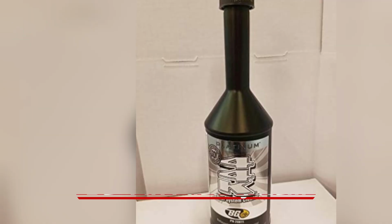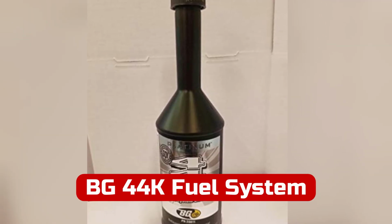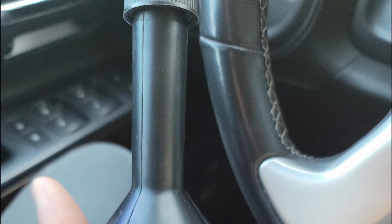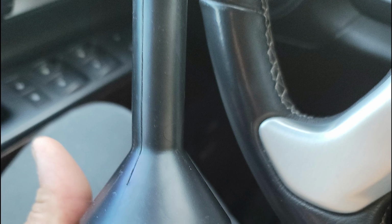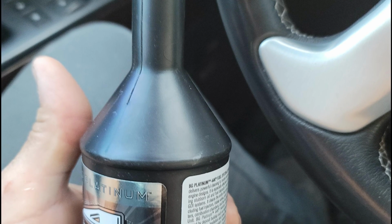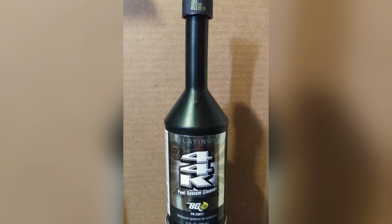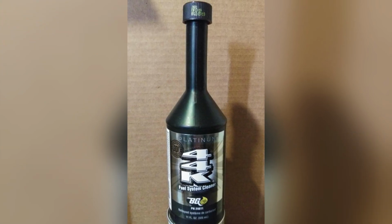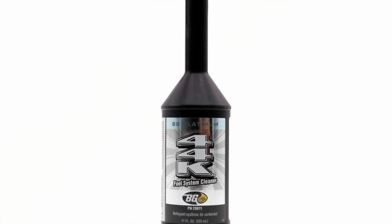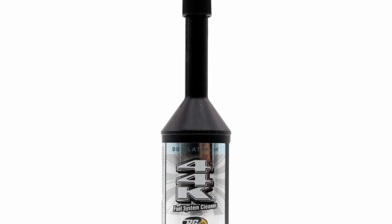Number 4. The BG44K Fuel System Cleaner is a highly effective solution for restoring the performance of your vehicle's fuel system. This product is designed to clean fuel injectors, valves, and combustion chambers, making it an excellent choice for maintaining engine efficiency. With just one can treating up to 20 gallons of gasoline, it provides a cost-effective way to improve fuel system performance. Many users report significant improvements in both gas mileage and engine performance after using BG44K.